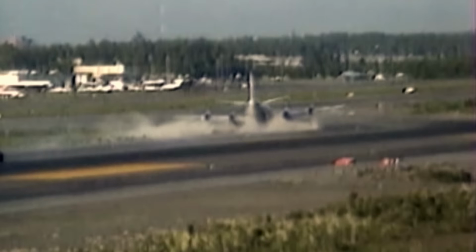The emergency brakes burst into flames. We have a fire on the nose wheel. Now we're going off the runway. We're definitely going off the runway. We're just looking straight into that ditch. Brace yourself!